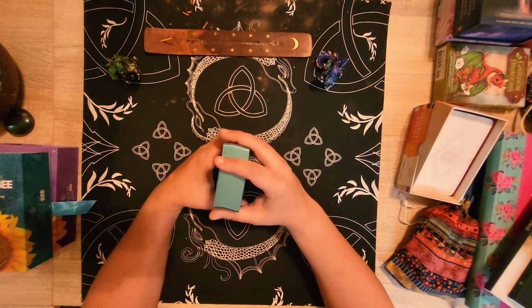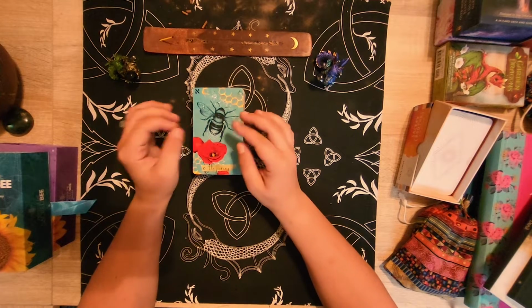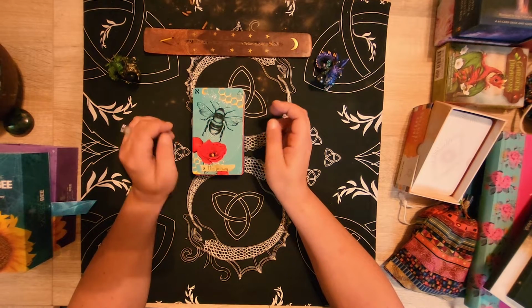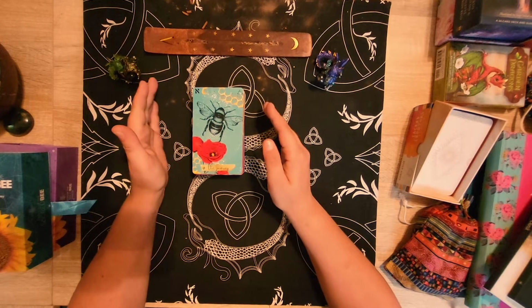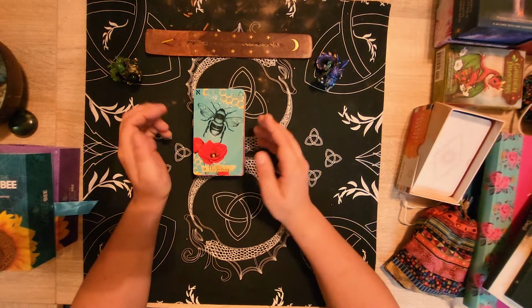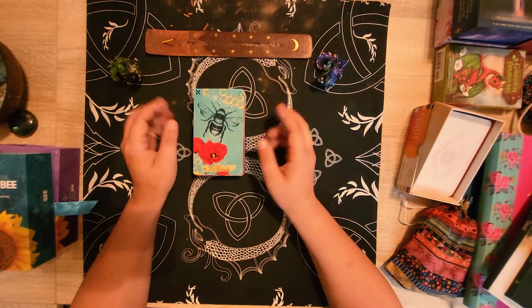The cards themselves are very, very interesting. They are definitely not Rider-Waite style. They do not follow that pattern. So this is a deck that's definitely a little bit more interesting to use, a deck that you can learn a lot more about, and a deck that does a lot more with the intuitive side of reading.